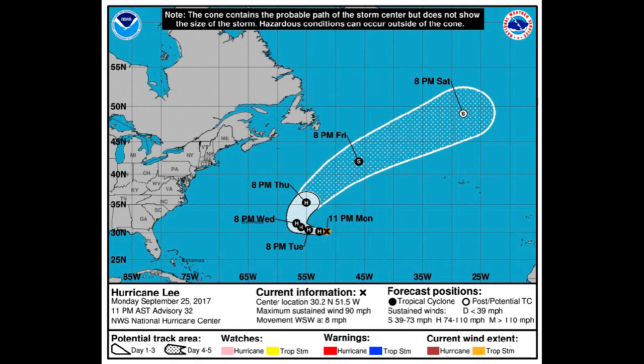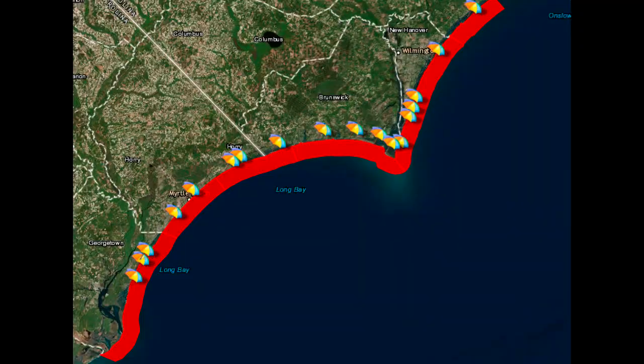And here is Lee. And it's going to be absolutely no threat to the mainland. It's going to keep making its westerly and then north and then northeast, and it'll be caught up and go off to the northeast probably by the end of next week. So that's a good thing, and there is nothing else on the map. So we have no more waves or anything right now that they're looking at.